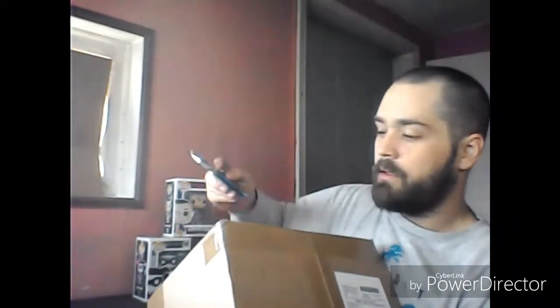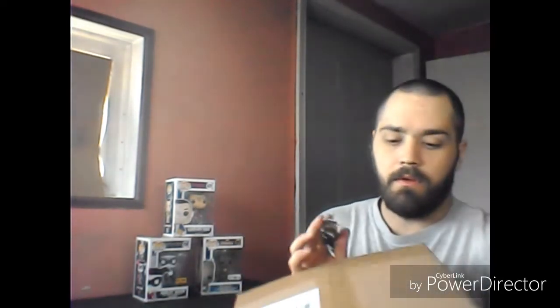But I know the box is what most people like to wait for, the unboxing part. So, ta-da! Alright. Look at that. All taped up. Nowhere to go. Let's get this opened up. Alright. Don't want to cut myself, and I don't want to cut these pops. I'm not sure if they're double boxed or not.